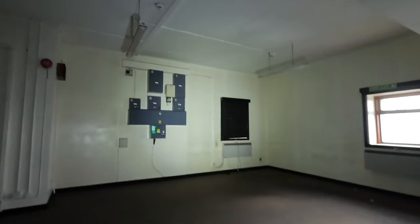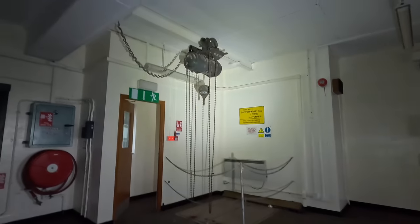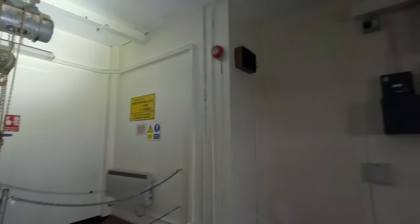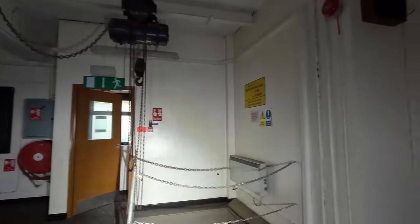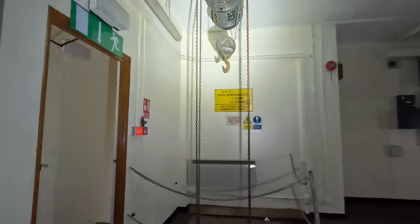The top floor, large open plan office, presumably filled with workstations, servers, equipment. And here is the large Clayton winch. I'm not sure I'd like to power that on, but.